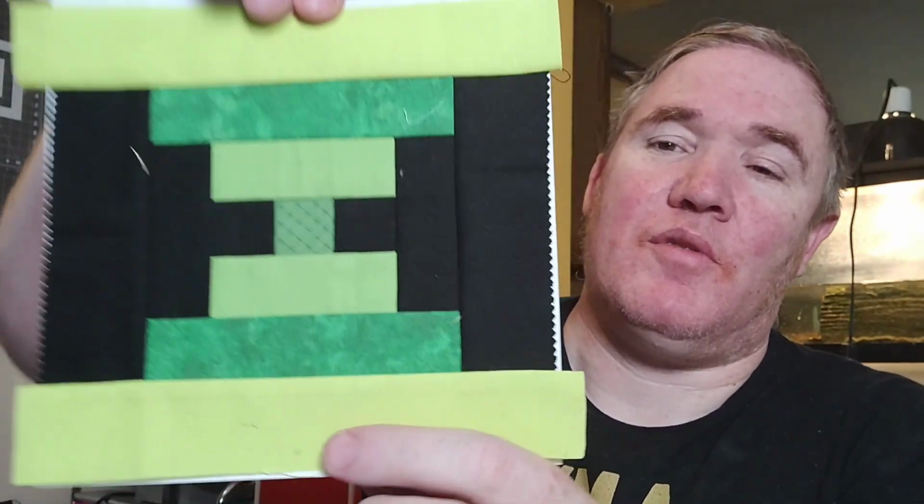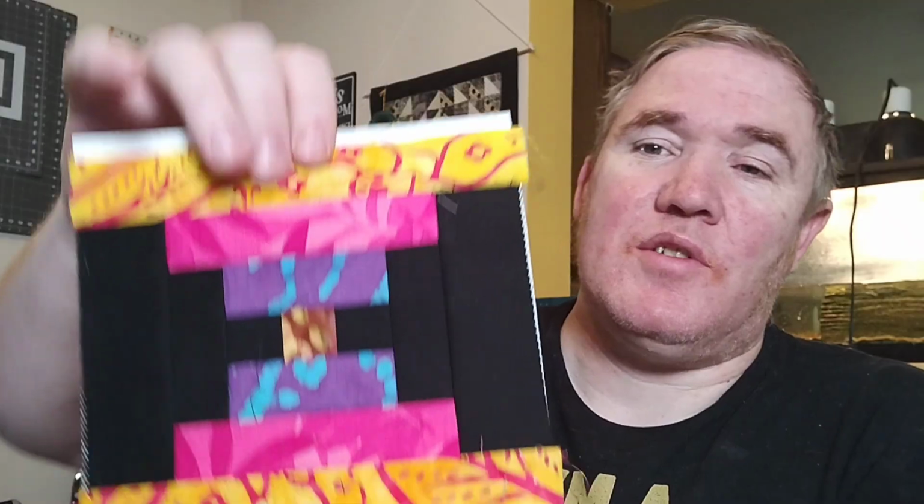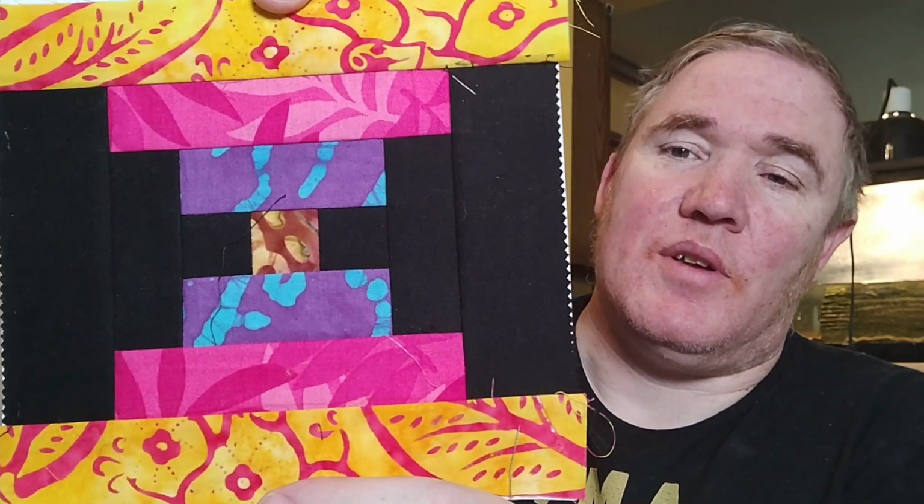And then I had some beautiful green fabrics laying around, and I thought they'd look really nice together, and this is the end result here. And then I just found some random batik scraps laying around, and this one here is the result as well. So this is just a fun project where you can learn FPP and just use whatever scraps you have laying around, because all you need is 1.5-inch strips of varying lengths.